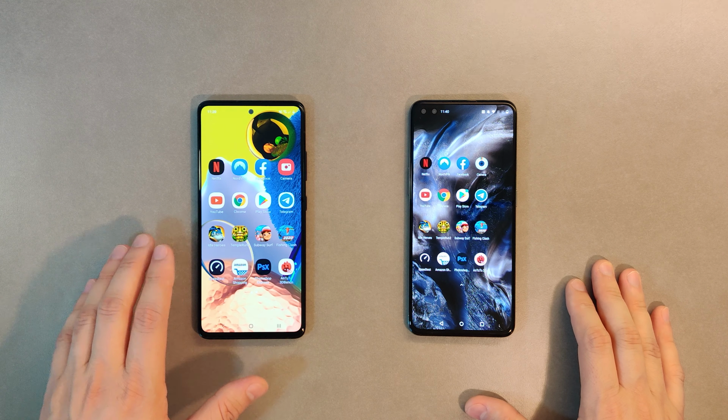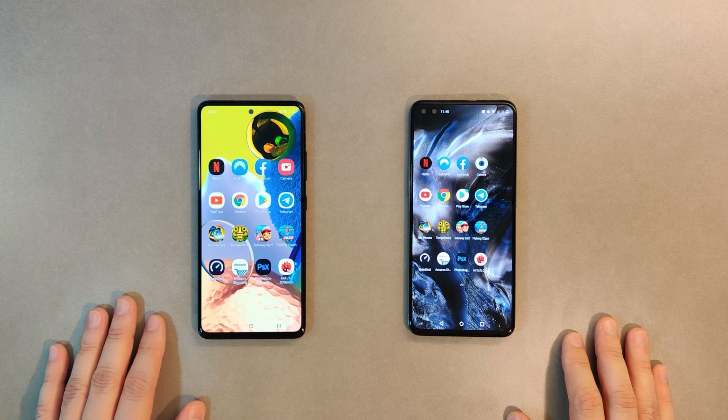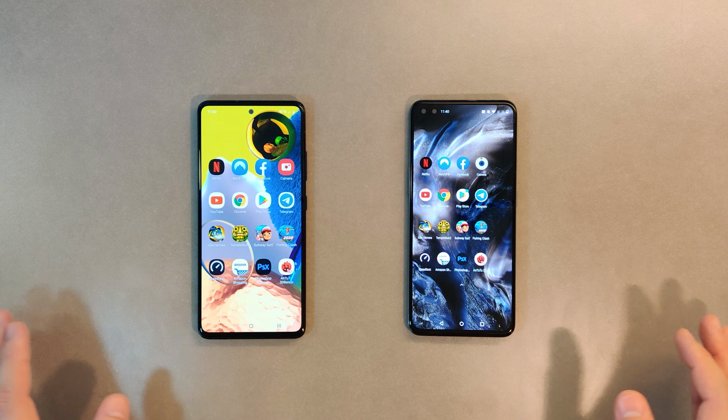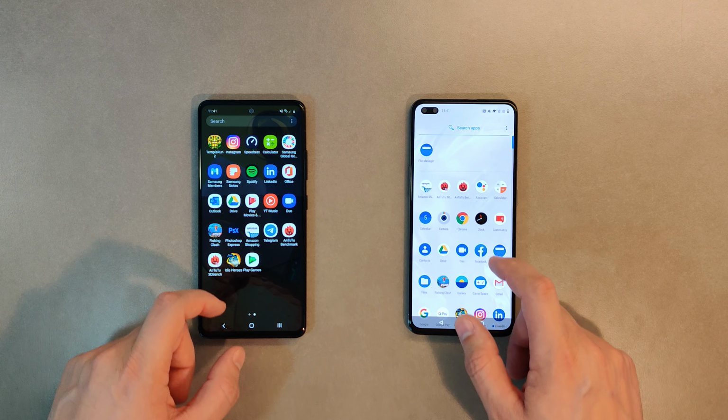On the left we have Samsung coming with Exynos 980 with 6 GB of RAM. You can also have it with 8 GB of RAM. And on the right we have OnePlus Nord coming with Snapdragon 765 and 8 GB of RAM.